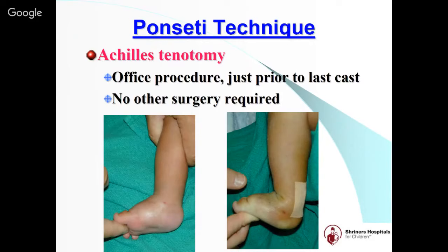But essentially, you do a number of casts. You change the cast every week or so. The schedule can be different from kid to kid. And at the end of the road, you just have to loosen up the Achilles tendon through a very small incision and get the foot in a good position. And then it was just a matter of keeping them braced.